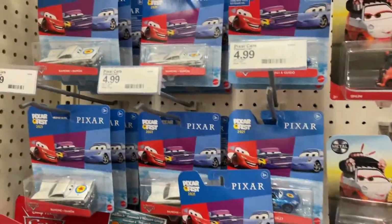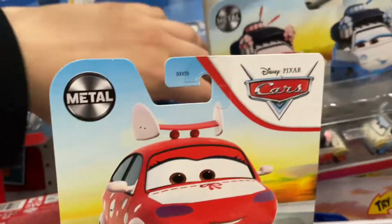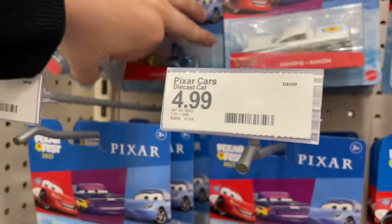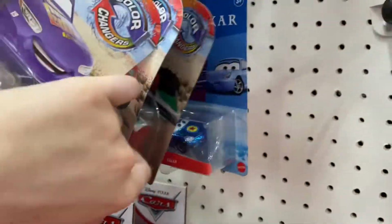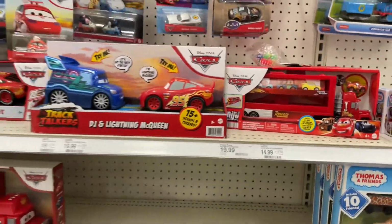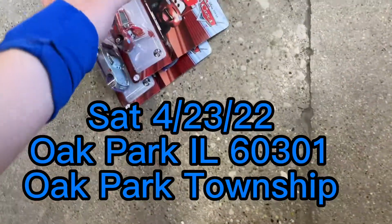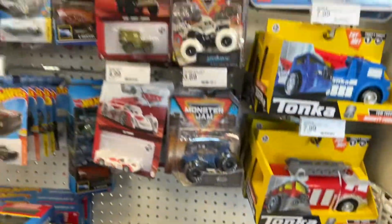Here we are at Target. Ugh, fast cars. Oh, come on. Whoa, just drop these. So today we're at Target in Oak Park on Saturday morning. Just no Otis, sadly.